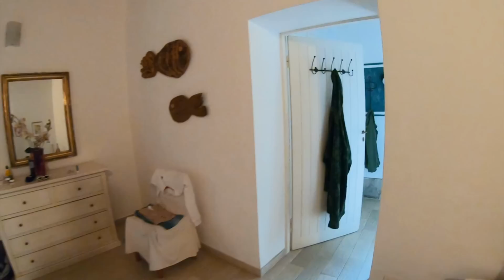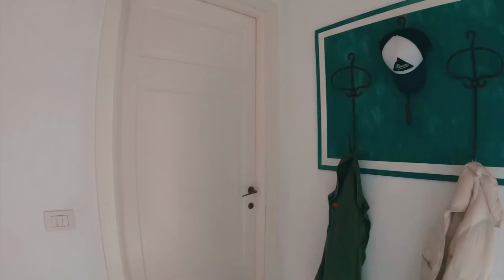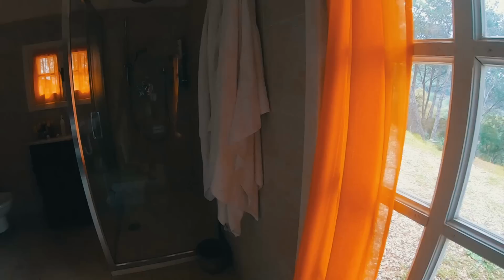We go on, light off, close the door. I'll show you the bathroom, which is also cool because it has a nice low window. You know, you can see outside. Shower, you know, and all that stuff. And then we go to the best part of the house, the living.